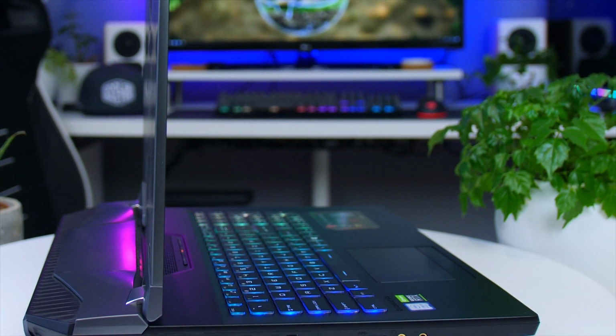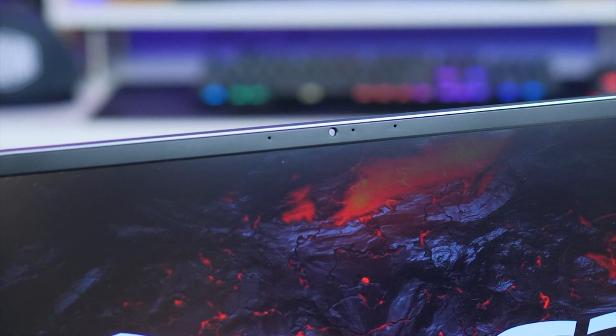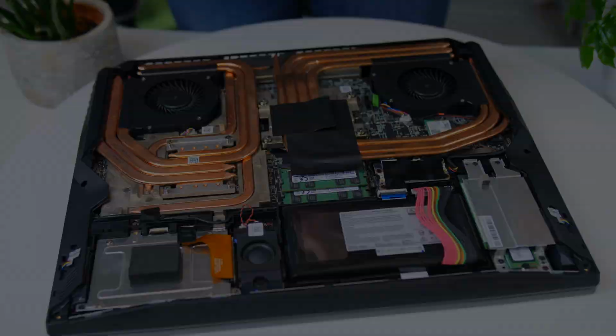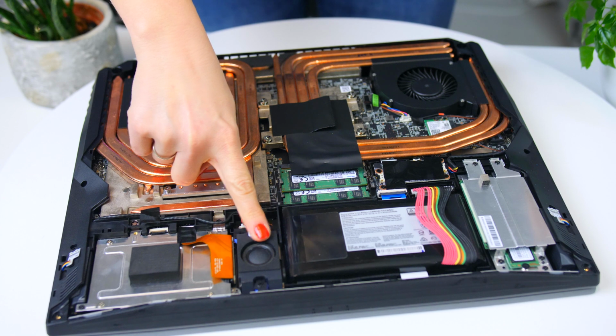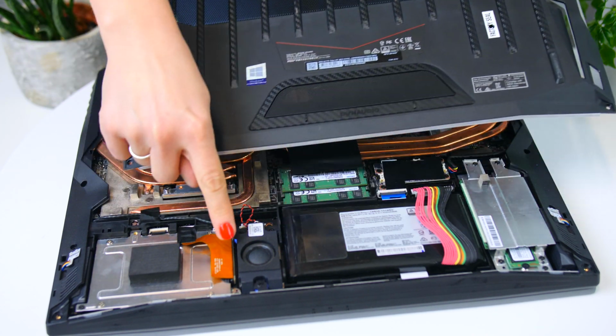The webcam is your typical 720p bland cam you'll find on almost every other laptop out there, which is fine for that one time you'll care about it. And while the speakers are actually really nice for a laptop, with plenty of volume and even a bit of bass, you'll probably still want a good headset anyways.